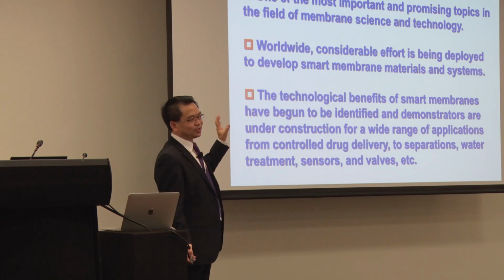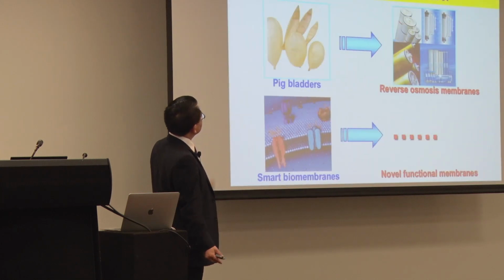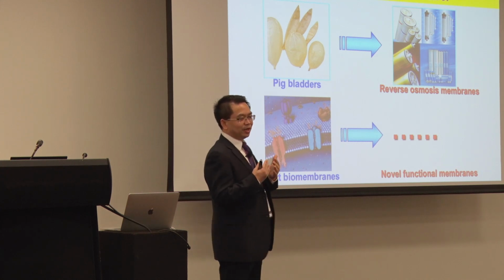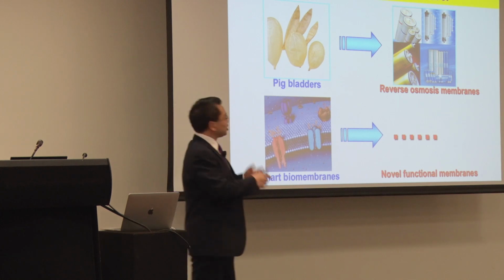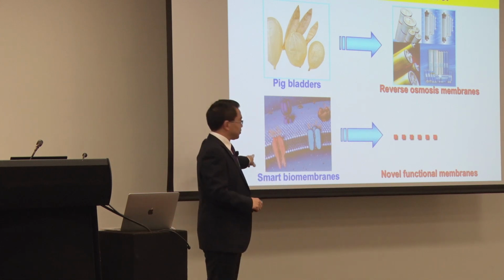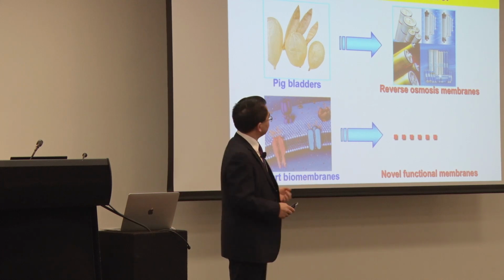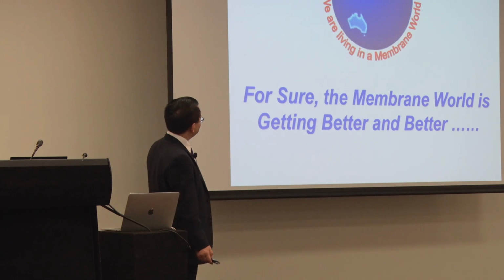And actually, in this field, we still have a lot of things to do. I think a lot of applications are still there. This is another perspective. Just as mentioned by Professor Jiang, if you want to innovate, learn from nature. For the membrane community, we know the RO membranes are inspired by plants, right? So now the RO membranes are applied all over the world. That's a big technology. So now, inspired by the smart bio membranes, I believe a lot of novel functional membranes will be realized or achieved in the future. So for sure, I think the membranes will become better and better.